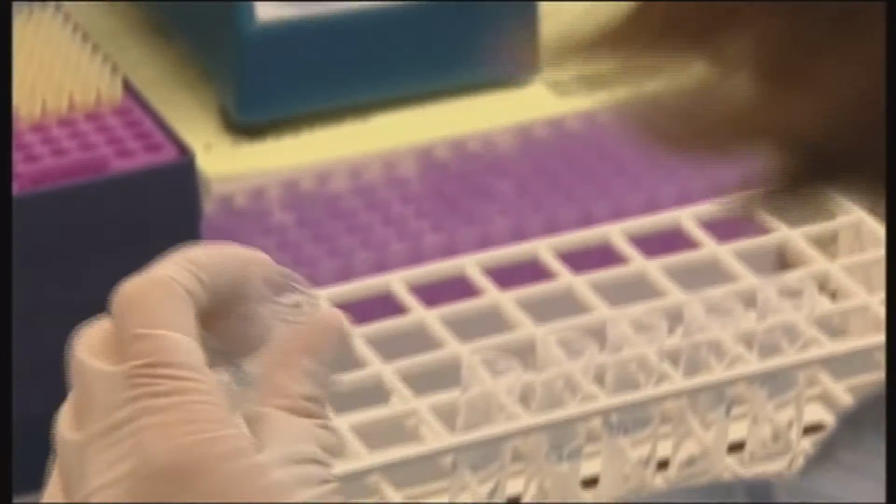I would say, without being held to this, that I think the next decade will tell us whether these targets are really good targets for new pain drugs.